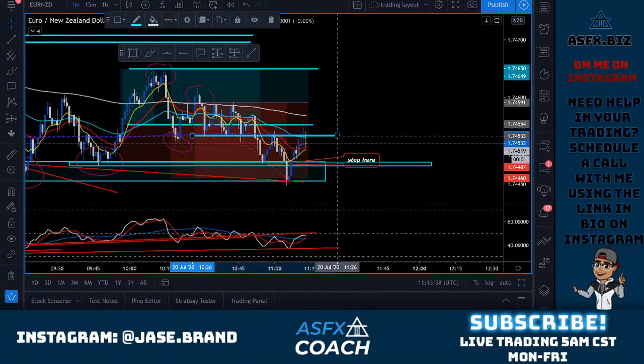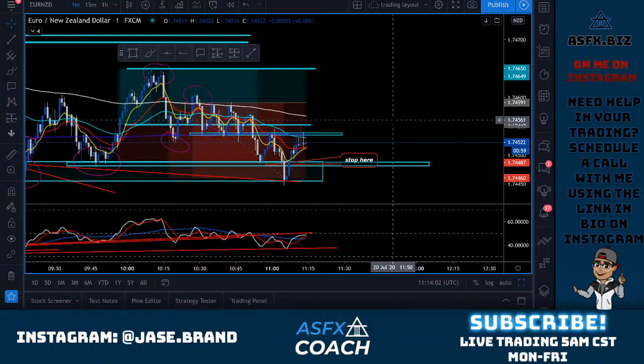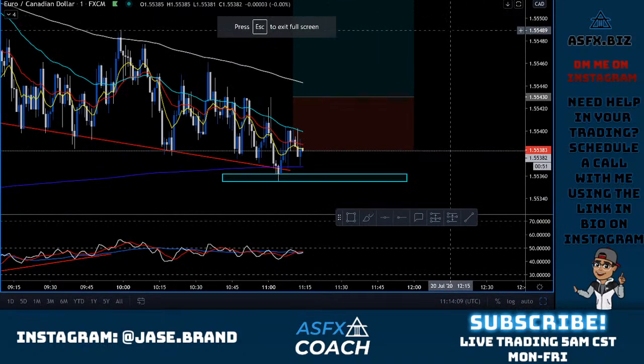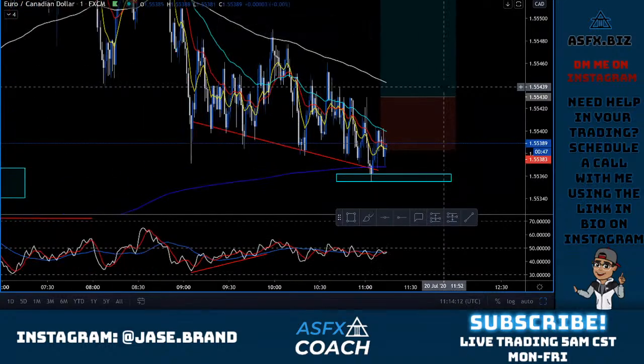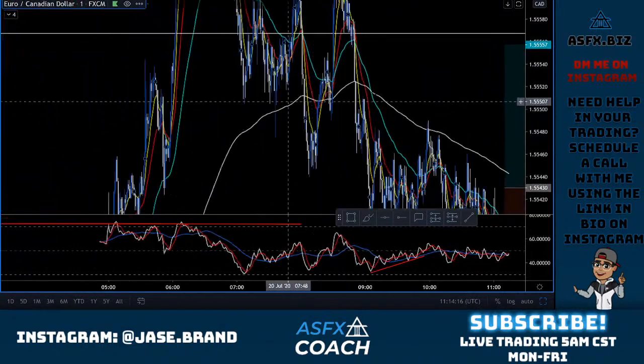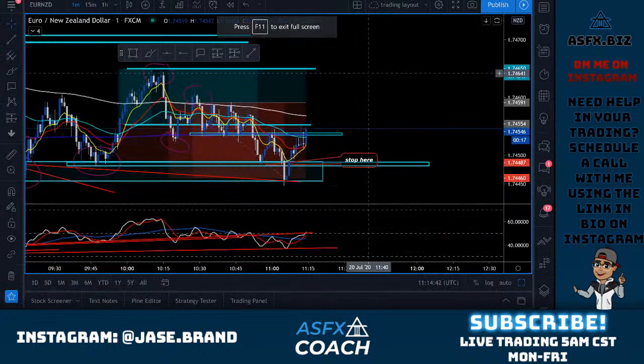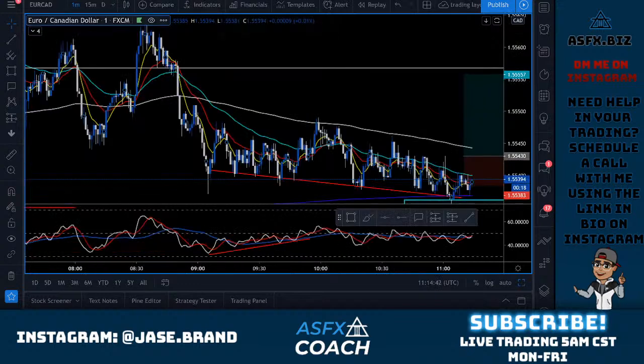So it's spelling this little high right over here. Yen is shooting up right now. So on EN, it's shooting up. It broke the 50 right now. So we'll look for a retest on that.